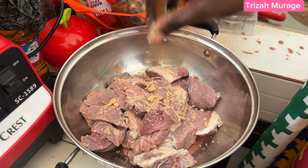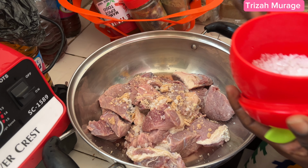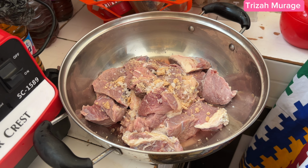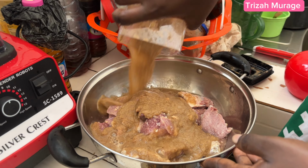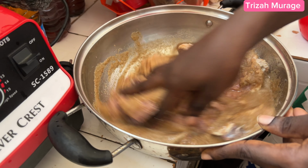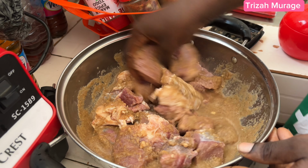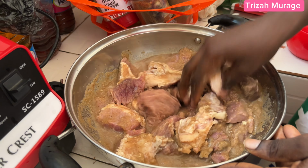This is 1 kilogram of meat and it costs 3,500 CFA because it doesn't have bones. So inside we have added cube seasoning and a bit of salt and the mixture that we blended. So we will mix it together nicely and then we will leave it for some time before putting it on fire.